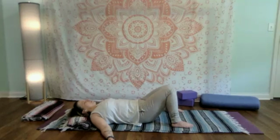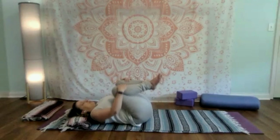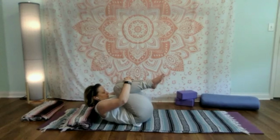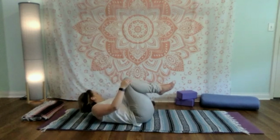Taking some deep breaths here. Choose stillness or gently take head and neck from side to side. Choose stillness or invite movement of fingers and toes. Choose stillness or taking knees into the chest, choosing to keep the upper body lowered, or maybe you want to lift it up into a full body hug. And choosing stillness or moving any props out of the way if you used any during your Shavasana time.